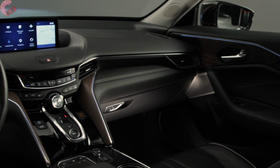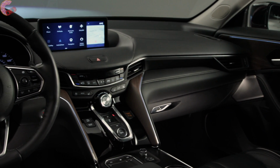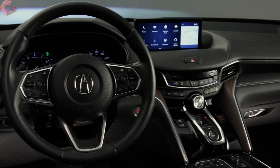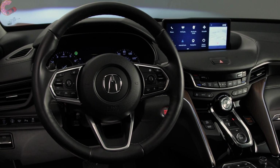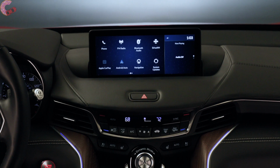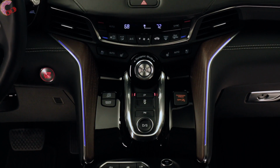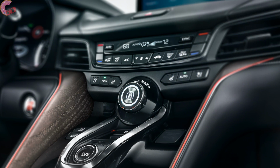RDX. Right, yeah, because we were always looking at the interior of the RDX. You think of the giant drive mode controller, which is very distinct. It definitely stands out for the Acura brand, but for just a family crossover like an RDX, it's kind of weird. But I think here in the TLX that design really starts to make sense, because it pulls it off with the way that the outside looks and the way that the whole interior looks, being a genuine sports sedan.